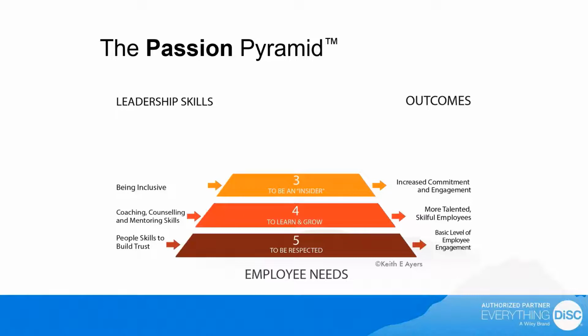See, when people feel respected, they want to learn more so they can contribute more. So they want to get involved more. They want to be involved in problem solving and decision making, coming up with ideas on how we can work better together. And so the manager needs to be able to include people in those conversations. So being inclusive of everybody, getting everybody involved is an important skill for managers as well. And when we get people more involved, we get increased commitment and engagement from them, okay?